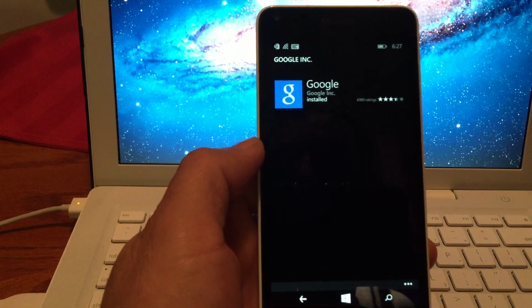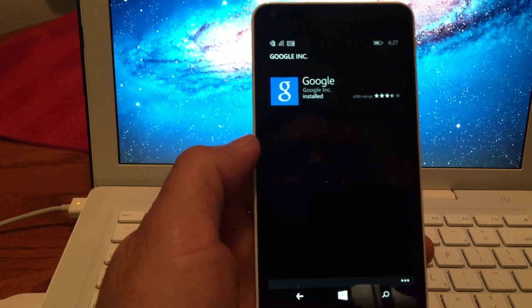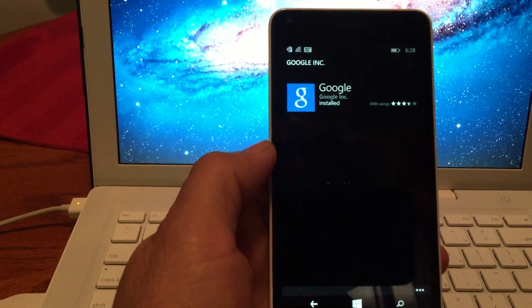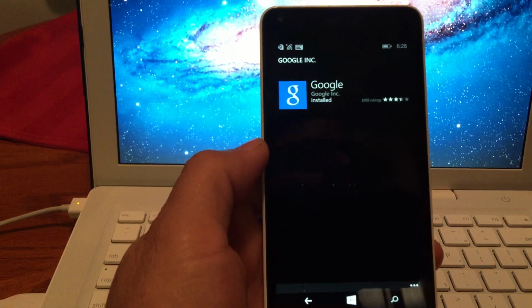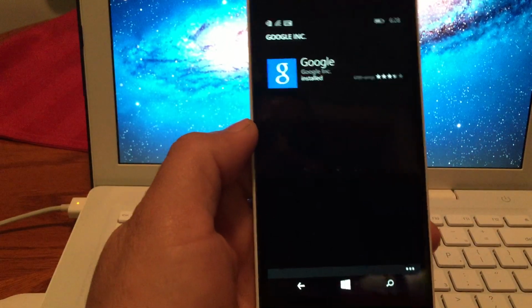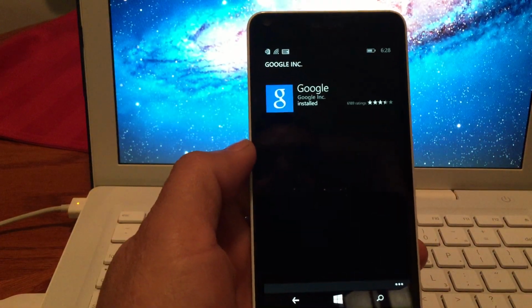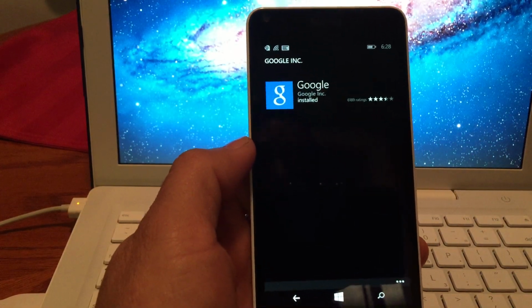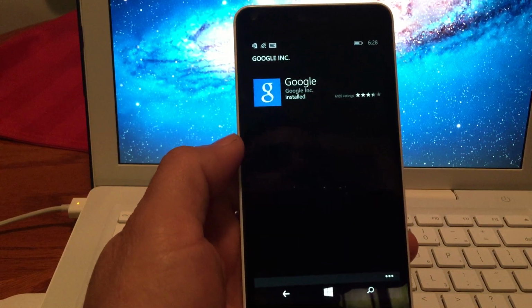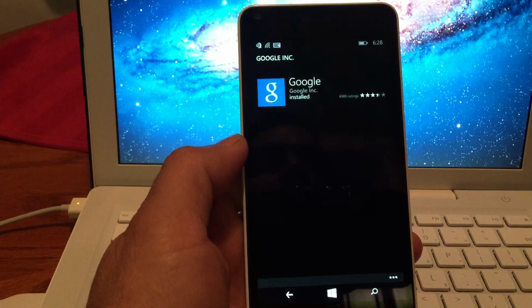So that was a real letdown, and that's one of the reasons why I'm not using this device as my daily driver yet. It's because I can't find my apps that I use on a daily. So I use Google Maps daily. I have all my information on Google Maps, and Google Plus is another application which I use daily.